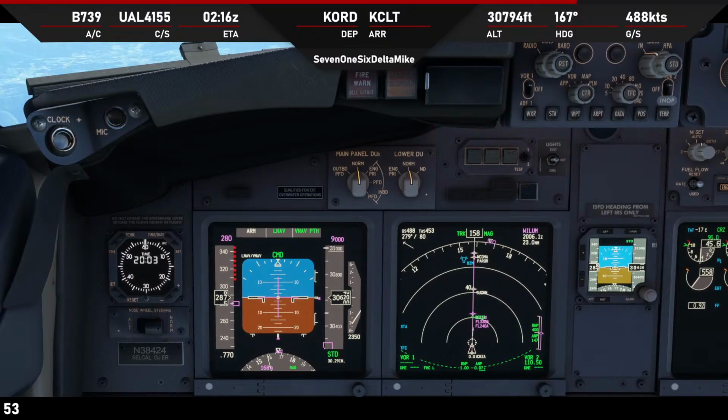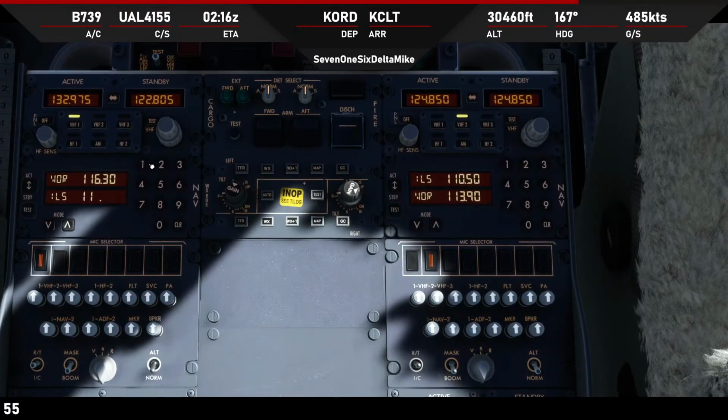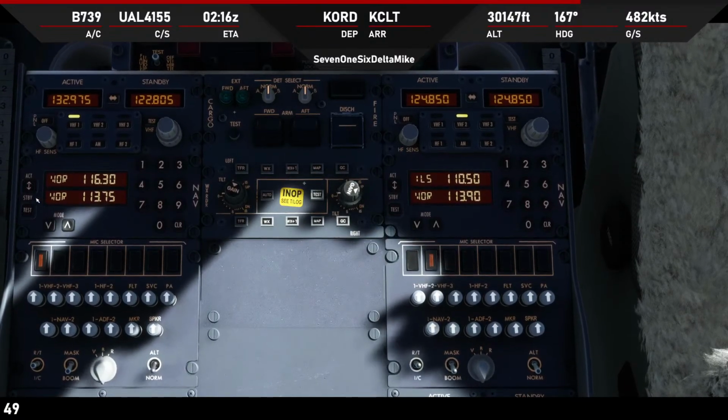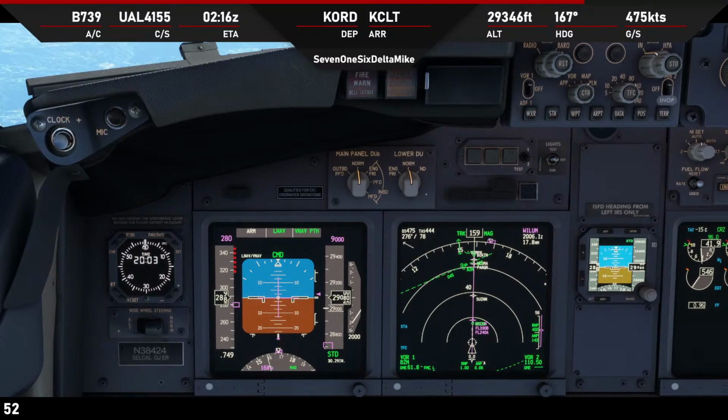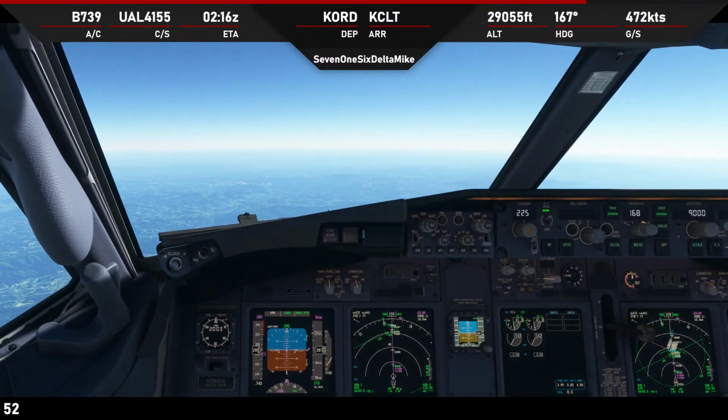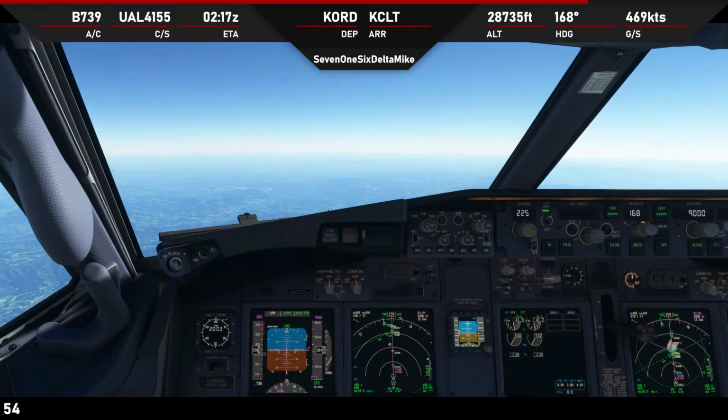Atlanta Center, Delta 855, 12,000, climbing 14. Delta 855, Atlanta Center, climb and maintain flight level 370. Climb and maintain flight level 370, Delta 855. Southwest 2117, cross Hickory at and maintain 11,000, Birmingham altimeter 3025. 64 miles from the Hickory VOR. 11,000, altimeter 3025, Southwest 2117. Atlanta Center, United 4155. United 4155 is at flight level 290, descending via the Parker 3, approximately 61 miles northwest of the Hickory VOR. United 4155, radar contact, squawk 2222. You can descend via Charlotte Landing South, altimeter 3029. 3029, we'll squawk 2222 and Charlotte Landing South, United 4155.